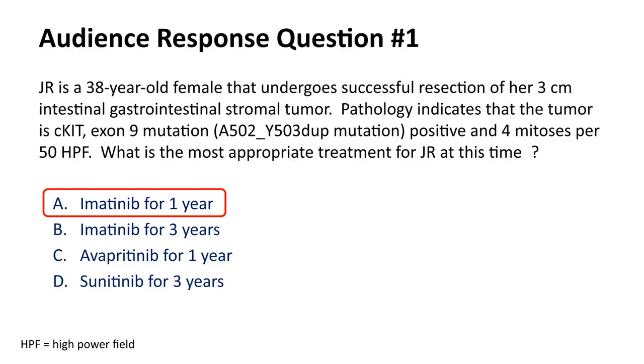Sunitinib and Avapritinib would not be appropriate to recommend as they are only approved in the metastatic setting at this time. And if she had had high risk features such as a larger tumor size or greater than 5 mitoses per 50 high power field, the duration of that adjuvant imatinib therapy would be 3 years over the 1 year, which was recommended for this patient.